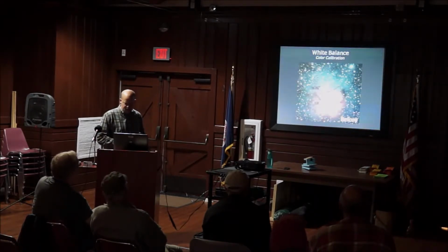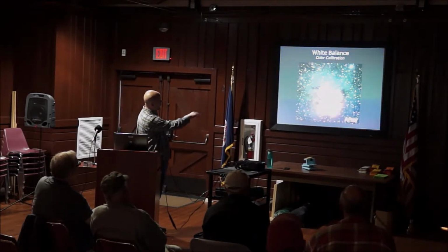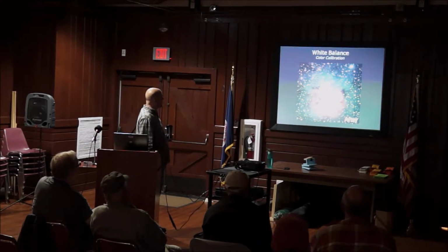So here's an animation before and after, showing a little bit of the sickly green, a little bluer, a little bit pinkish in the Mission Nebula there. And now we're getting closer to where we should be.